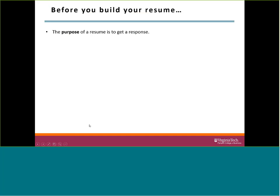So let's talk a little bit about a resume and the purpose. The purpose is to, number one, get a response. The purpose of your resume is not to get you a job or a job offer. It's to simply get you to that next step, whether that's an interview or a chat with a recruiter. So keep that in mind as you place the content into your resume.